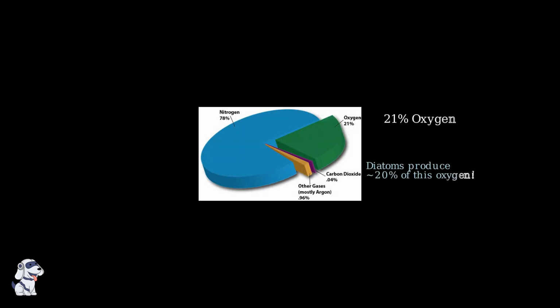Every breath you take contains oxygen produced by tiny marine organisms called diatoms. These microscopic algae are absolutely critical for maintaining the oxygen levels that sustain all life on Earth. Through photosynthesis, diatoms convert carbon dioxide and water into oxygen using sunlight. This process happens billions of times every second in oceans around the world. Diatoms are responsible for producing approximately 20% of all the oxygen in Earth's atmosphere.